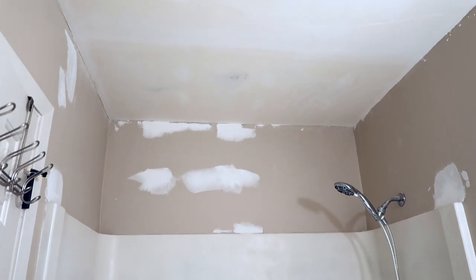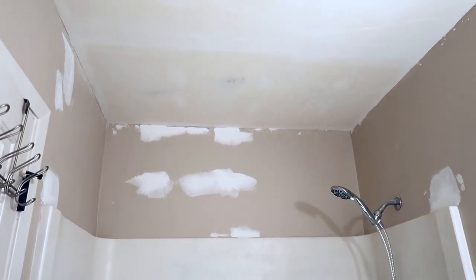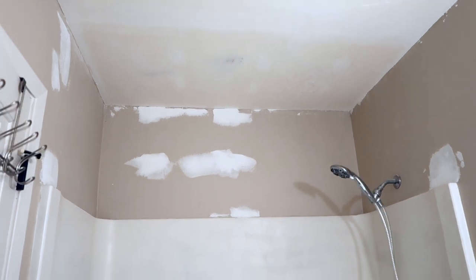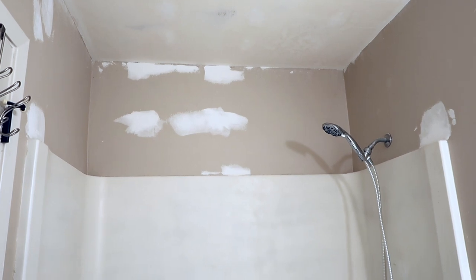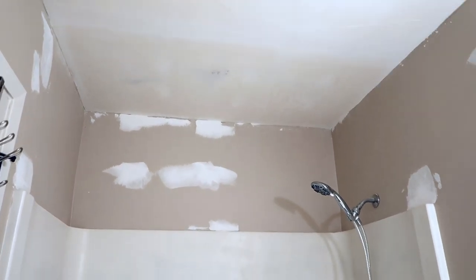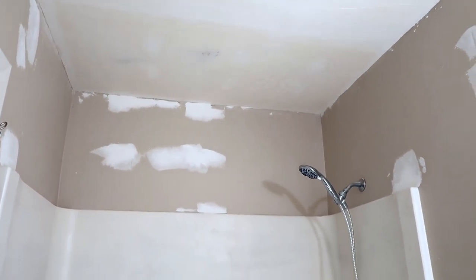The popcorn ceiling had to go. There was a spot on the roof right there where there was a guy that lived here. He used to be handicapped, and they had to get him in and out of the bathtub. So it messed the popcorn ceiling up there. You can kind of tell the color difference, but anyway. So I went ahead and scraped the rest off.